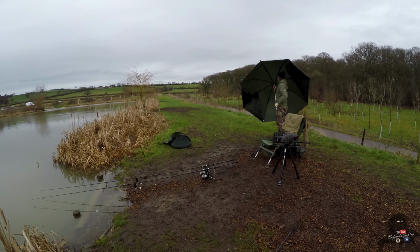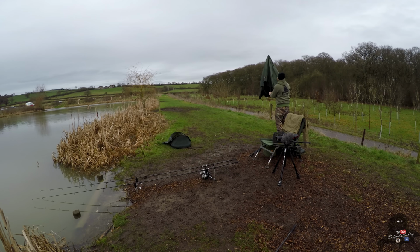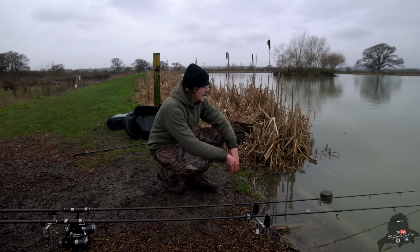Well, I'm going to call it a day there. It's starting to get dark, starting to rain again, and I don't want to get everything wet right before I get back in the car, especially with the camera gear. So I hope you enjoyed this session. I've had a proper good day.